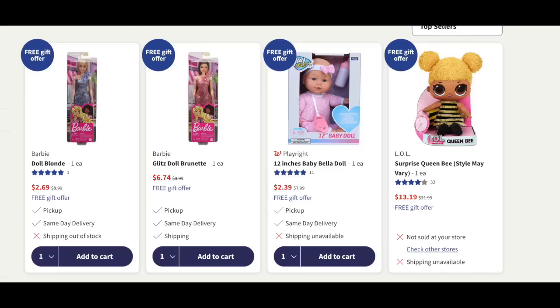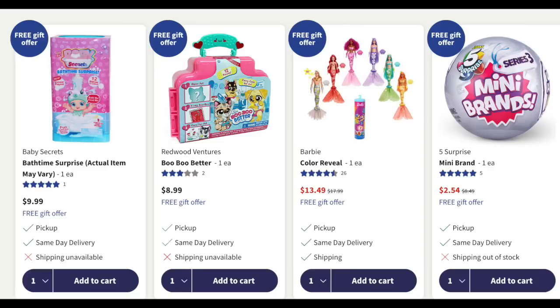Now, LOL Surprise is rumored to be up to 70% off in store. If you love LOL Surprise, ask a cashier to do a couple scans for you. Through the curbside pickup or the app, you can see a lot of the products are also at 70% off. We have a Barbie for $2.69, so you know that's part of it. I can add all this to my kit. We have a little baby for $2.39. The mini brand for $2.54. That's also 70% off. Definitely go on to Walgreens.com or go to your store, whichever one you want to do, and see if you are in need of toys. They are practically giving them away.